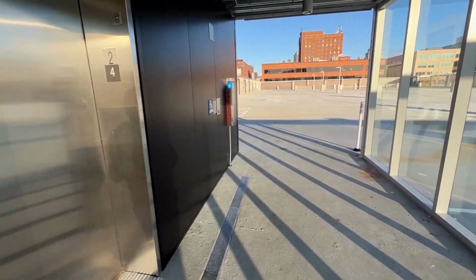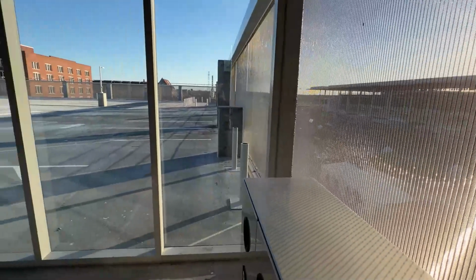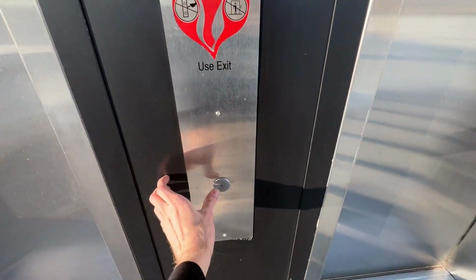Going down. As you can see, it is a very, very busy day down here. It's kind of a big deal. All I know is this elevator is accessible now. All right, let's try the other car.